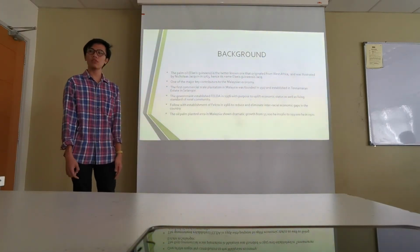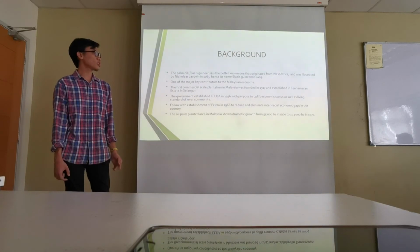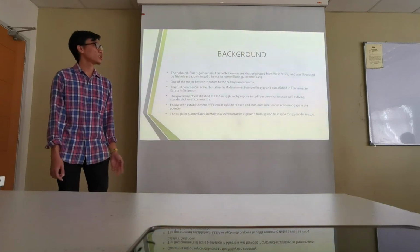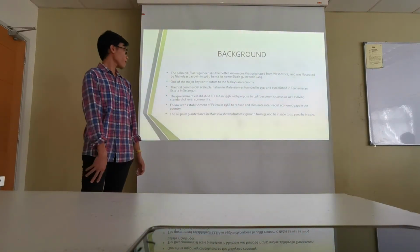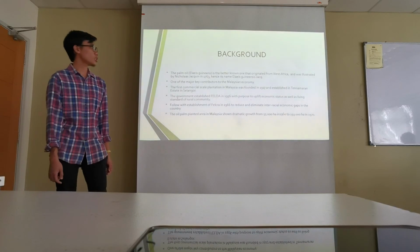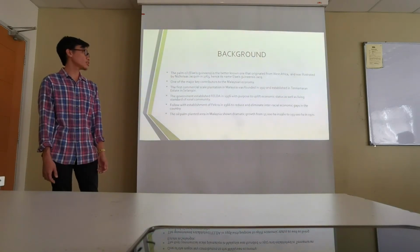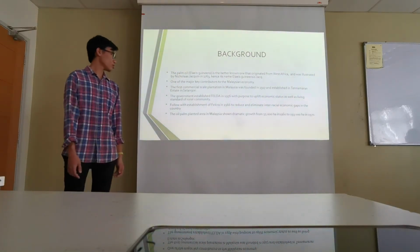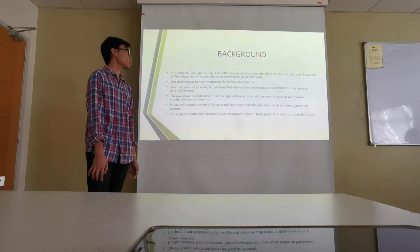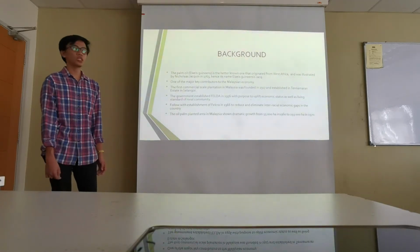Palm oil is one of the major key contributors to the Malaysian economy. The first commercial scale plantation in Malaysia was founded in 1917 and established in Tennamaram Estate in Selangor. Another, the government established FELDA in 1956 with the purpose to uplift the economic status as well as the living standard of the rural community. Following the establishment of FELCRA in 1966 to reduce and eliminate interracial economic gaps in the country.